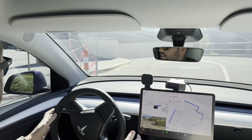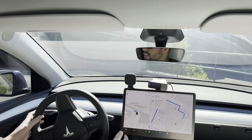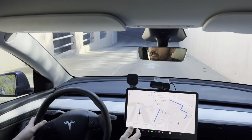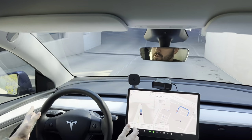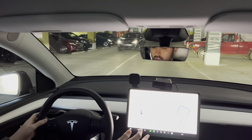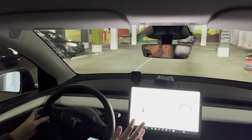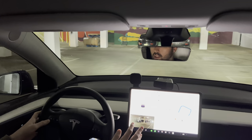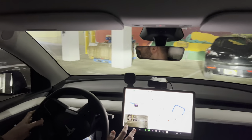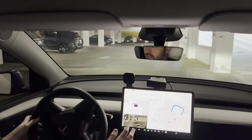Okay, it's going into the basement. Let's see how it handles that. So it's going underground now. I have never done this before with FSD, so we'll see how it handles it. This is not on nav at all at this point. There's a car behind us, not super close though, so let's see how long it goes on for, when it decides to end nav, all that fun stuff.